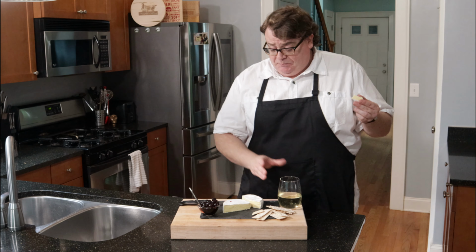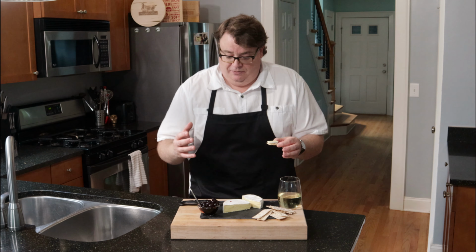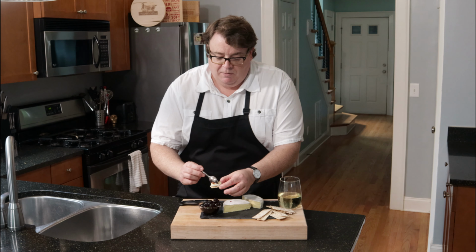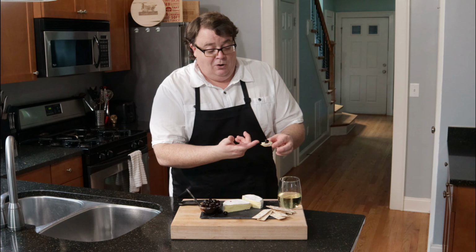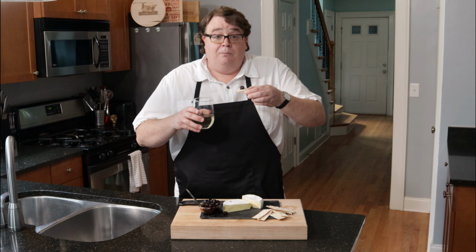Oh, that's absolutely fantastic. I think this wine actually brings out more of the grassy notes, more so than the butter. But to be sure, again, let's put it all together. Why party with just one when we can party with the whole crew? Am I right? So here we've got the cracker, the sourdough, we've got the cheese, the cherry, the wine. You may just want to take a step back because I don't know what's about to happen.